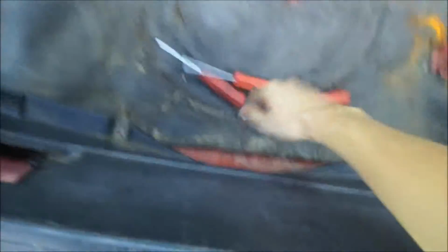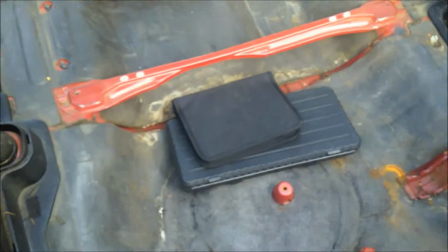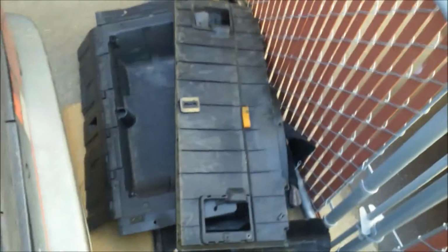Alrighty, well, this should just, hey, what do you know? Just pops right off. I feel like this camera's zoomed in. Is it zoomed in? Oh, Jesus, was it? Maybe. I hope not. That would really suck. Alright, I'm gonna stick around, try and get these panels off on the sides and stuff.